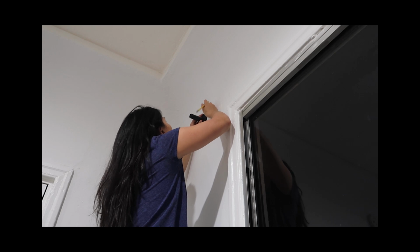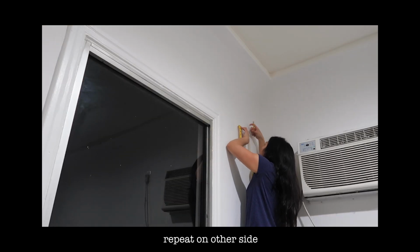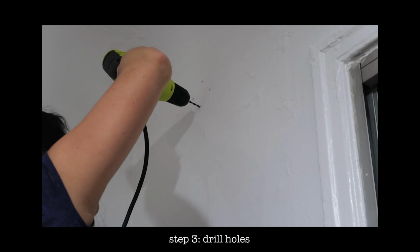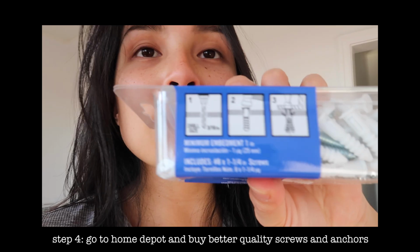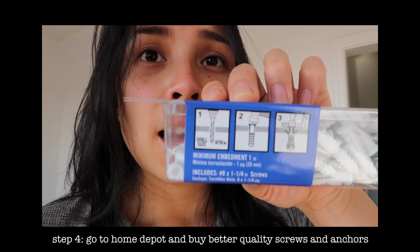I, unfortunately, was limited in this regard because my wall starts curving into the ceiling only a couple inches above my windows. So I just had to put my curtain rod bases as high as they would go while still being flush to the wall. I also had to go to Home Depot the next morning to buy higher quality anchors and screws because people left reviews on Amazon saying the screws and anchors that came with the curtain rod were bad. And I believed them.